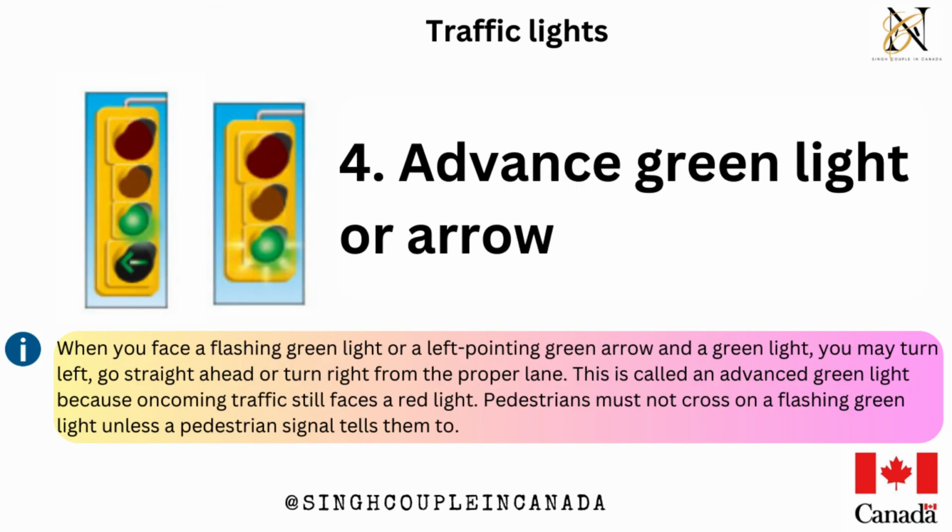Advance green light or arrow. When you face a flashing green light or a left-pointing green arrow and a green light, you may turn left, go straight ahead, or turn right from the proper lane. This is called an advanced green light because oncoming traffic still faces a red light. Pedestrians must not cross on a flashing green light unless a pedestrian signal tells them to.